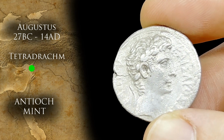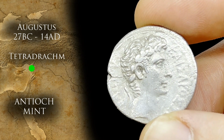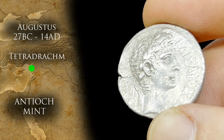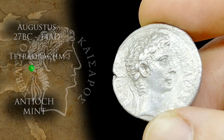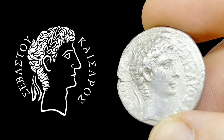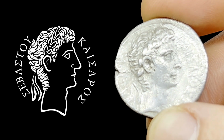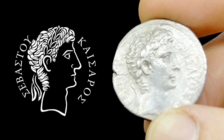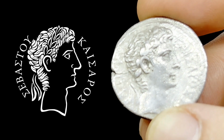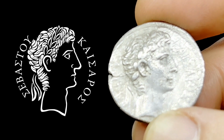So to illustrate this, here we have the first series of coins struck in the ex-Seleucid capital, now under the Romans. This is a tetradrachma of the first emperor, Augustus. On the obverse, we see this very elegant bust of the emperor, just like how he was depicted in the native Roman denarii. But since the language of the region was Greek, the legends are in Greek. We can read Caesaros Sebasto, or Caesar Augustus. Very simple and straightforward.